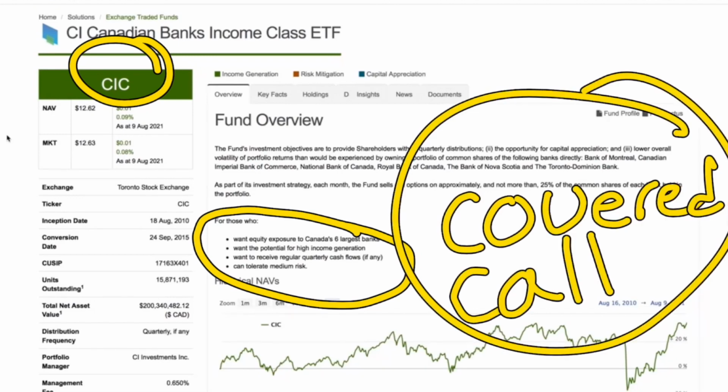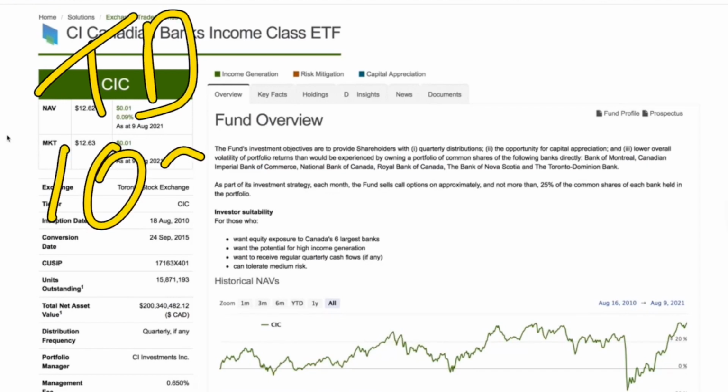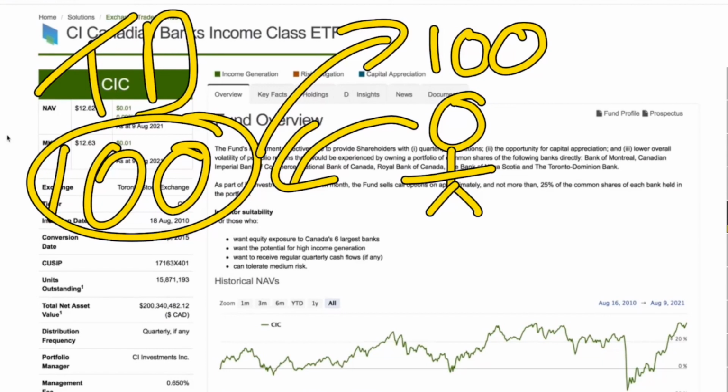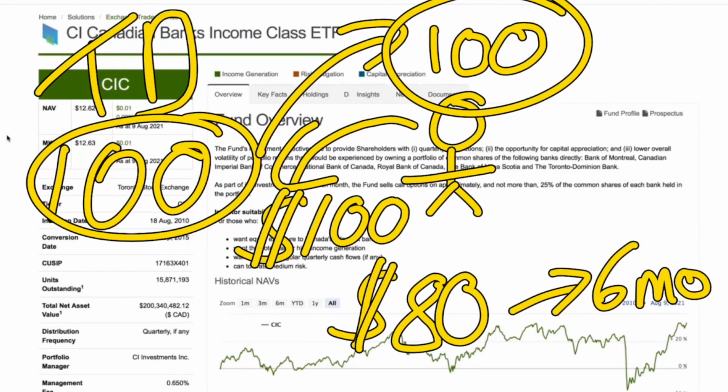So of course, what is a covered call? Well, let's say you had 100 shares of TD and you wanted to make an extra income from those shares. What you could do is sell a call option for those 100 shares. And basically what a call option is, the new person who owns that call will pay you money, so let's say $100 as an example, to buy those 100 shares of stock at, let's say, $80 a share. Let's say 6 months from now.